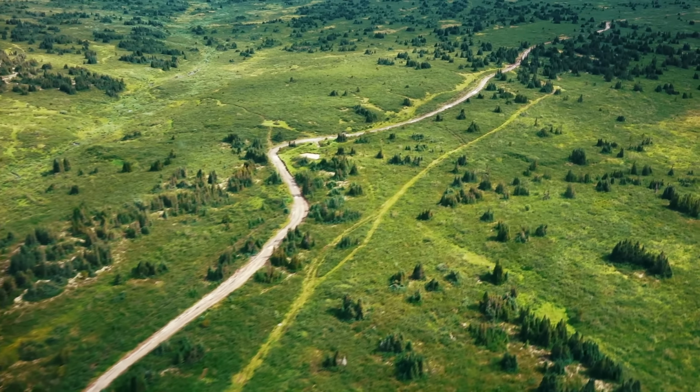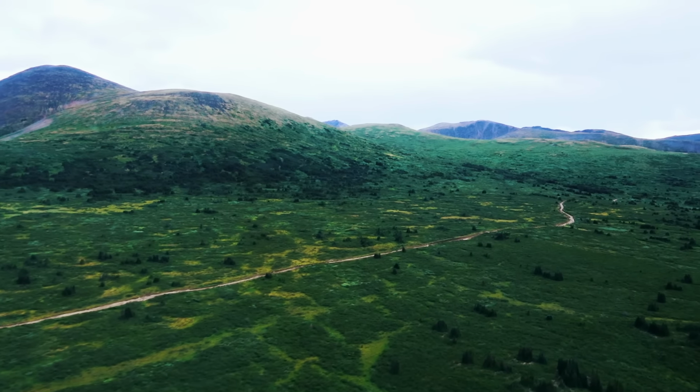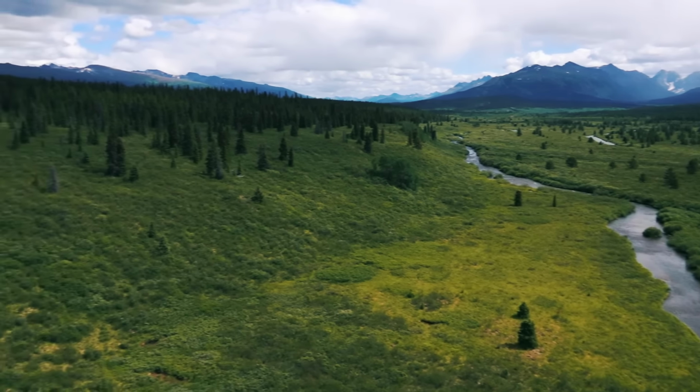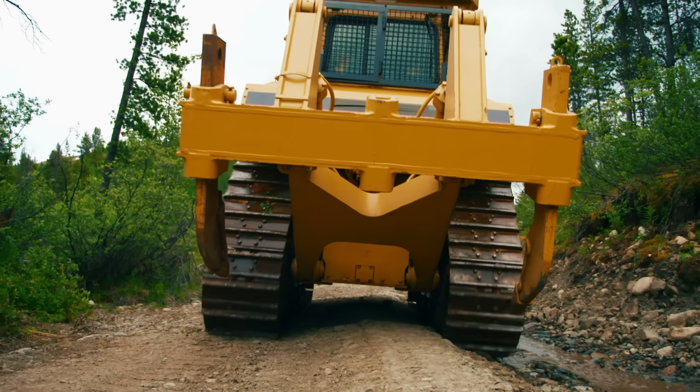Claudia's crew is trying to get to their mining site called Wolverine, high in British Columbia's jade fields, home to 75% of the world's nephrite jade. But making it to Wolverine with heavy equipment is no easy feat.